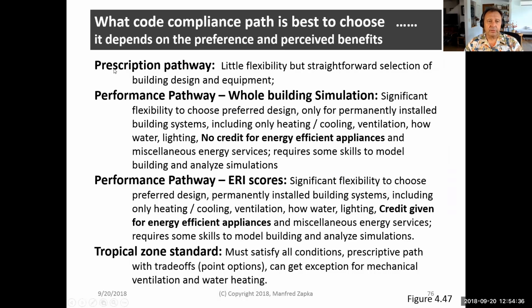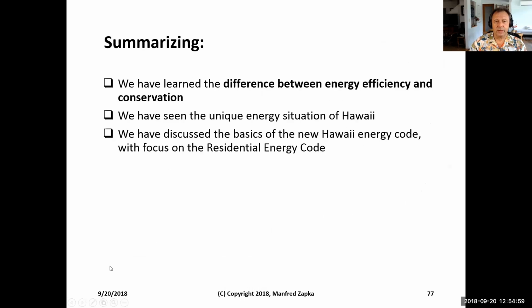So, just summarizing, we have certain code compliance pathways. We have prescriptive, we have performance. That's actually what we like here. We have found this to be a very nice tool, not so much used right now, but you really should use it. It gives you a lot of flexibility for the design. We have the ERI codes and we have the tropical zone standard.